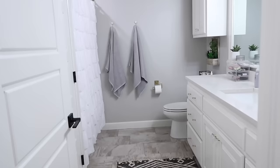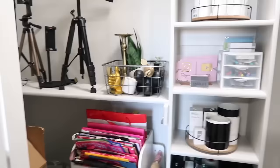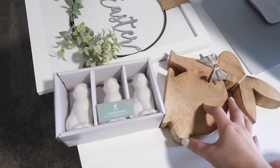Okay, funny story. I came in here to look at extra decor to add to Savannah's bathroom to see if I could make everything tie in, and I found another whole bag of Easter decor, so I'm not done decorating, and I have some good stuff.